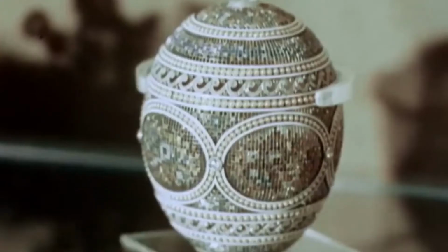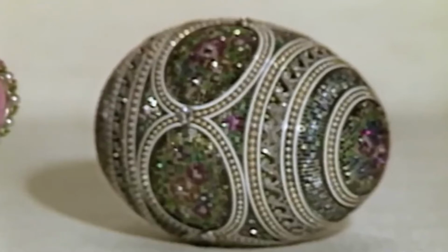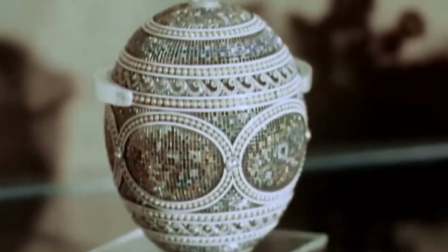Designed by a designer called Alma Pihl, who had the idea for the egg when she saw her mother-in-law working on a piece of embroidery. And that's what the egg looks like. So it's a lattice work of platinum, and into that platinum are inset all these different precious and semi-precious stones, to create this wonderful image of the egg.